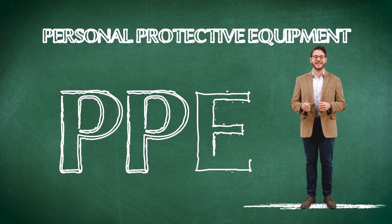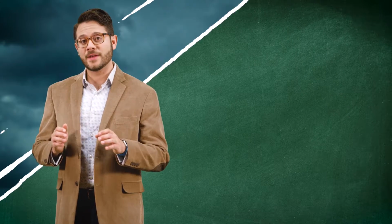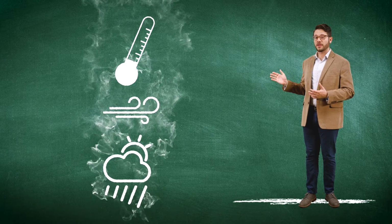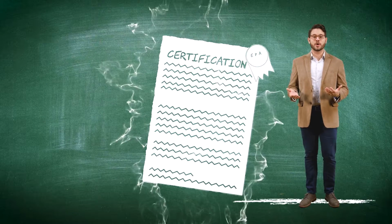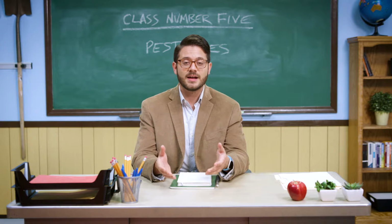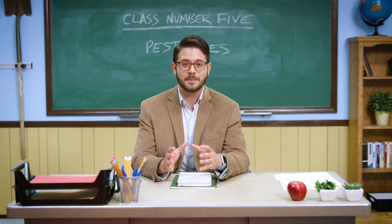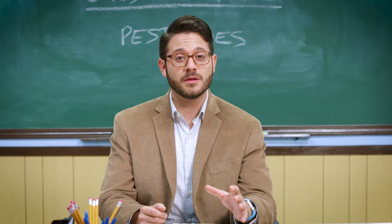You'll also get information about personal protective equipment, PPE, and whether special masks or protective gear need to be worn, as well as environmental conditions to keep in mind when you apply a pesticide. This means looking at the temperature, wind direction, and other weather conditions before you apply. You should also be aware of any certifications or permits you need to get before you can apply pesticides. If you are hiring someone to apply pesticides, handle pest control, or create sanitation protocols, be sure they are a licensed pest control operator.